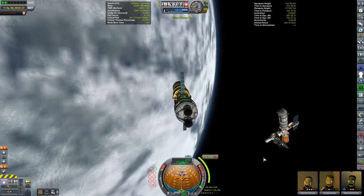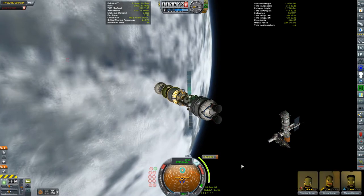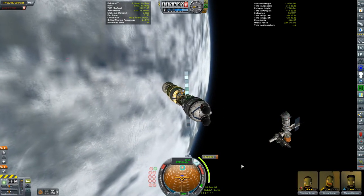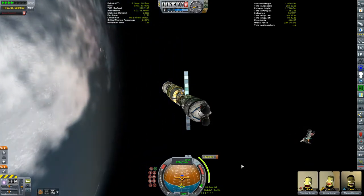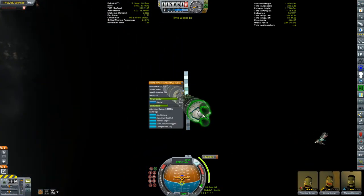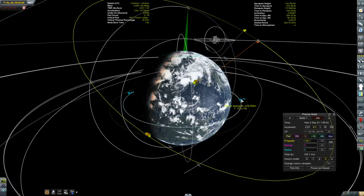And for our brave crew, we got our pilot, Valentina, who I'm going to completely blame for that undocking from the station. Our engineer, Jean Lee, and our scientist, McNand. And I think when this is all done, I might try and see if I can shuffle them over to Minmus Station. I haven't been there for quite some time.